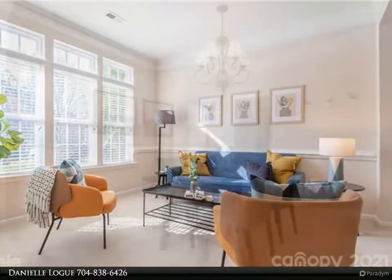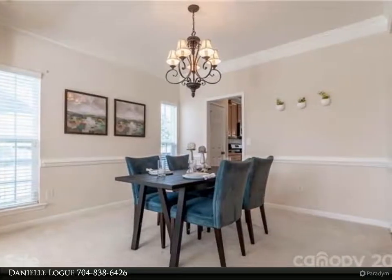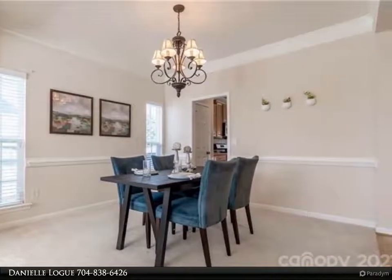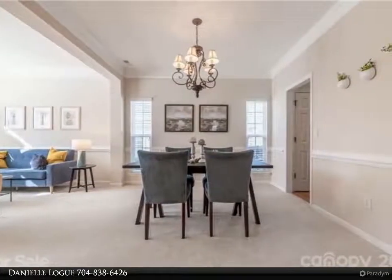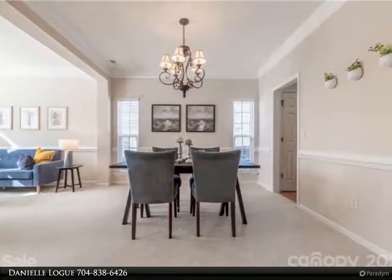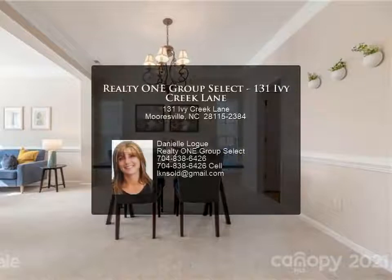Eat-in kitchen with breakfast bar in addition to formal dining room. 2 large bedrooms and a full bath upstairs. Tons of storage. Close to shopping, restaurants, and I-77. New roof in 2020. For more information, review the details below.